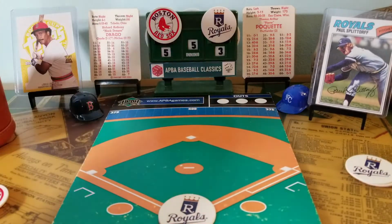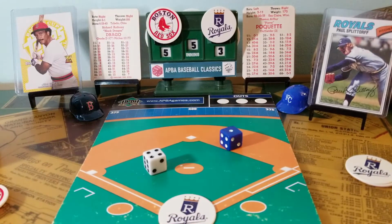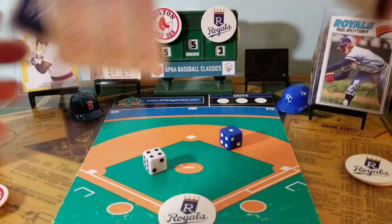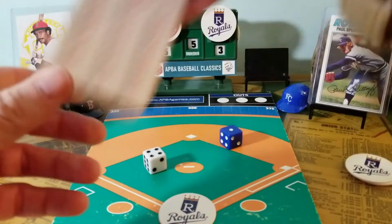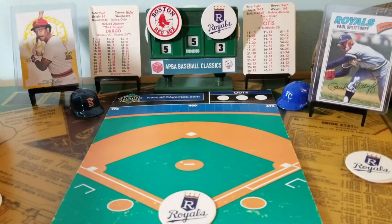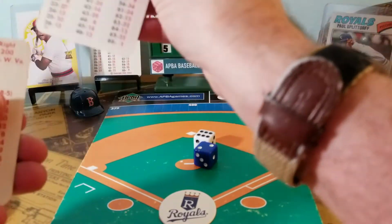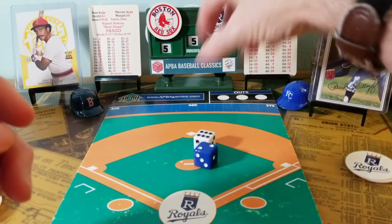Strike 1. 14 is a fly ball to left field. Poquette is going to be retired. Jim Rice makes the catch. 1 down. Amos Otis. 26 is a swing and miss. Strike 3. 2 outs. Here is George Brett.